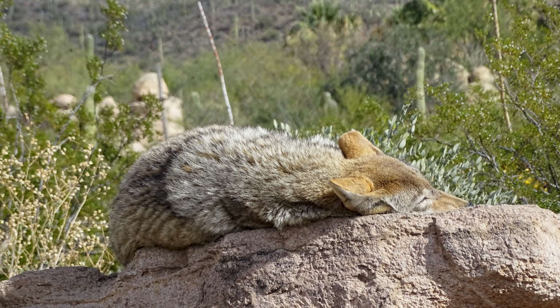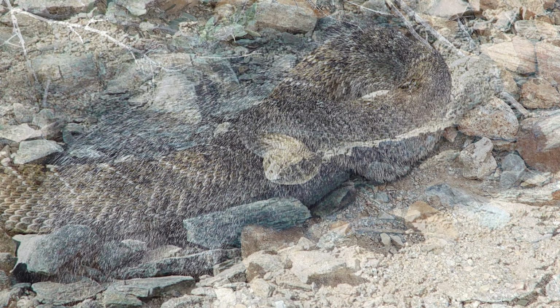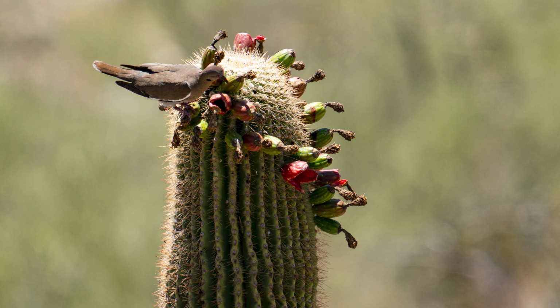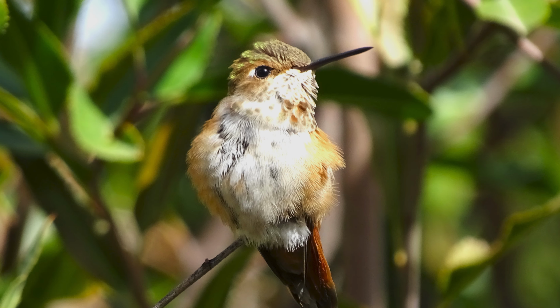Mammals such as coyotes, javelinas, bobcats, and desert cottontail rabbits can be found here. Rattlesnakes, including the western diamondback rattlesnake, are also present but generally avoid human activity. Birdwatchers can spot various species, including hawks, owls, quail, woodpeckers, and hummingbirds.